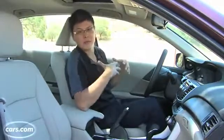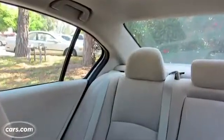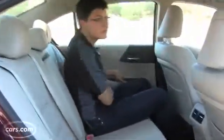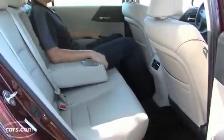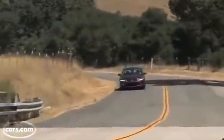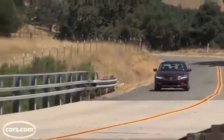The Accord's cabin volume in the sedan has fallen a little bit, but it's still a very roomy car, especially in the back seat. You're not going to have passengers that are unhappy to sit back there, or ones that are going to have to yell back and forth with you to have conversation for that matter, and that's because Honda has really quieted this car a lot. We've noticed it already on our test drive.